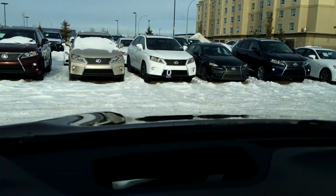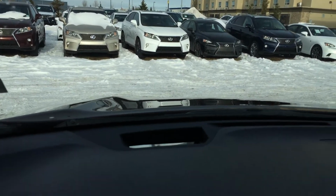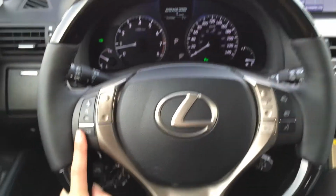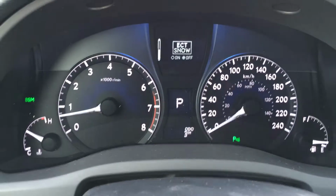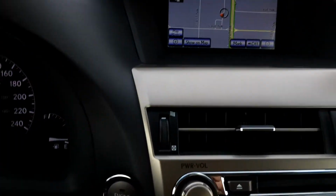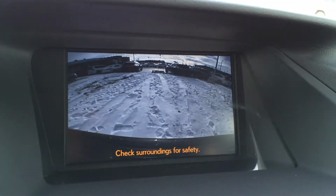I'm not too sure if you can see it, but it gives you the kilometers per hour as well as miles per hour, some audio, and then the drive modes. So on the steering wheel, we have the hands-free communication, audio controls, cruise control, and these buttons are for on the dash. Got your park assist, ECT snow mode, engine start and stop button. Display screen houses navigation as well as backup camera. Your side mirrors auto tilt down and reverse.